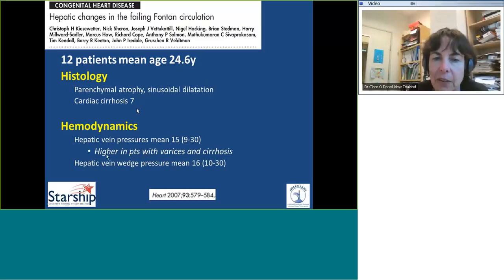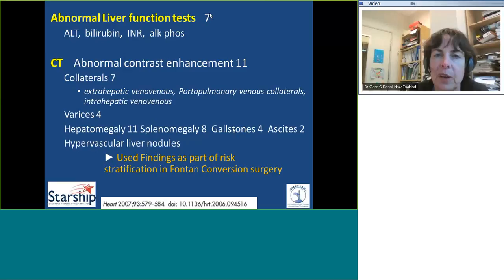They did a catheter and found that there wasn't a very big difference between the hepatic vein wedge and the hepatic pressures, but that these pressures were a bit high and higher if you had varices and cirrhosis. They found in some people, but not everyone, you had abnormal liver function tests. And certainly if you did a CT, you found a lot of abnormalities. So you found liver nodules, hepatomegaly, big spleens, collaterals of various types, and in some people varices.